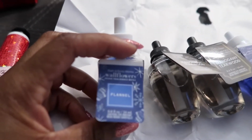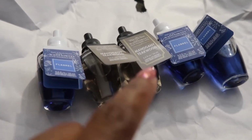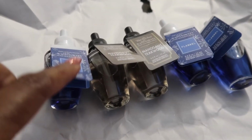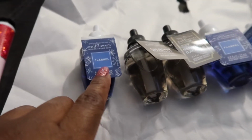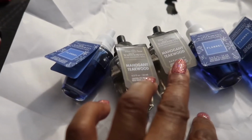I also got some wall plug-ins as well. Let me just show you. I got five because they were also on sale, I think it was $5 for $25. I got flannel because I wanted flannel in the candles, but they didn't have any, and I got two mahogany teak wood.